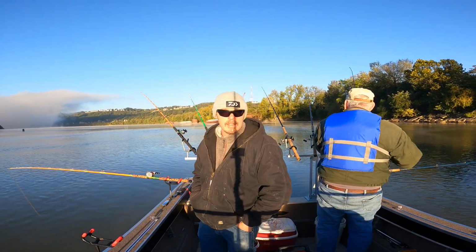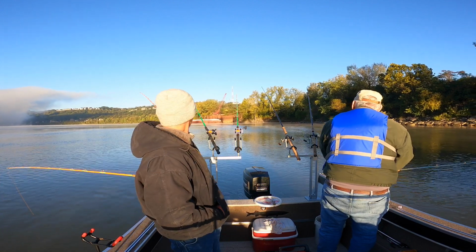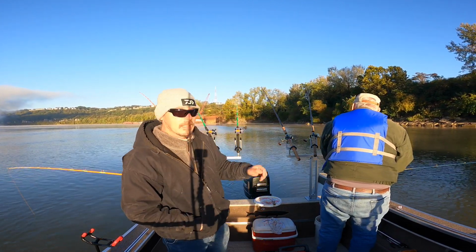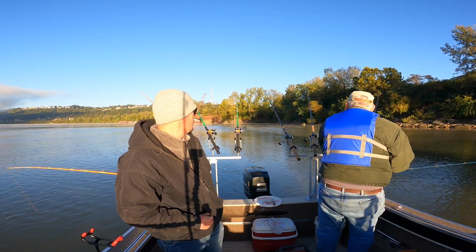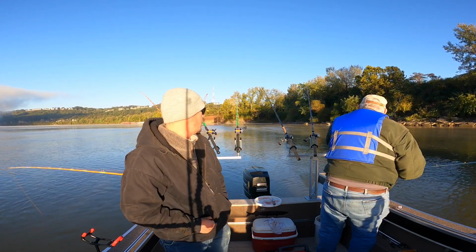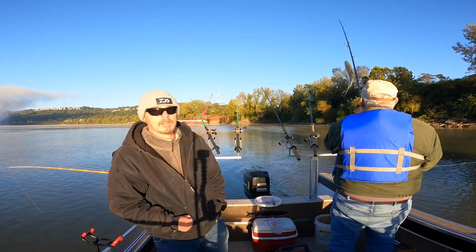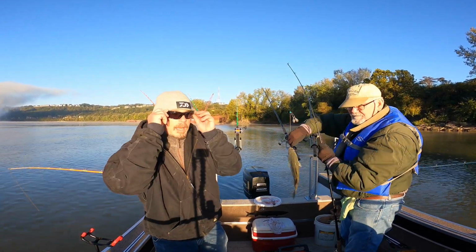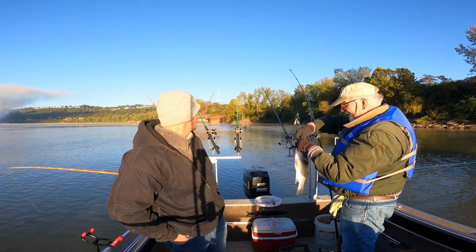Guys, we just put some rods in. We're going to do some morning fishing. We just anchored up on the mouth of a creek. Got one over here, a small fish. There's a lot of small fish jumping around, probably hybrids. Yeah, nice hybrid striper. It's a fun fish to catch out of the Ohio River there. A hybrid. It's not a catfish, but it's a fish.